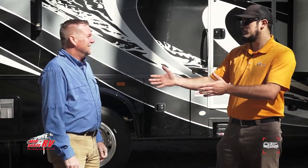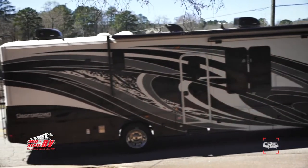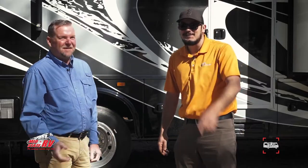And Todd and I are blessed enough that we got to drive this bad boy all the way to the campground. Anyway, we're gonna walk you guys through this Georgetown XL today, show you some of the nitpicky features. I think that this particular floor plan really suits a wife and husband, maybe for two the best. You're gonna love it. Follow us inside. Come on.